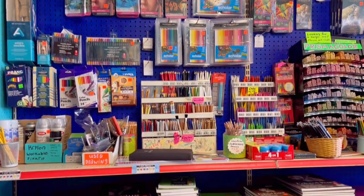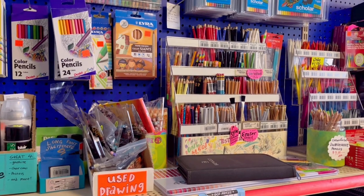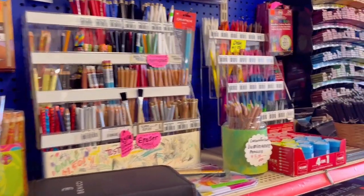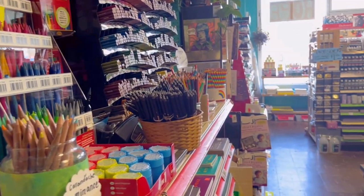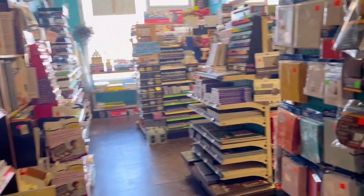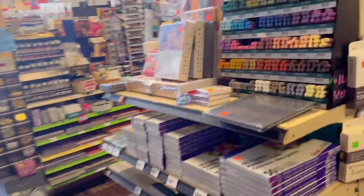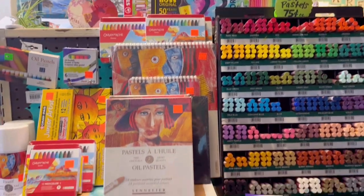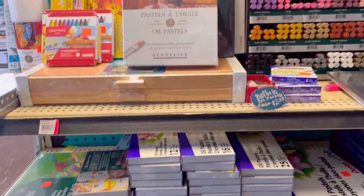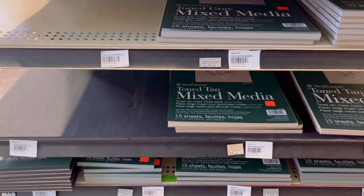As you can see here, there's a buttload of art supplies, and one thing that this shop is very well known for is selling used art supplies. That way they get a second chance at being used and a second home, and for a really low price. They also sell new art supplies here, of course. And some stuff is expensive, some stuff is cheap. It all just depends on the product, but yeah.